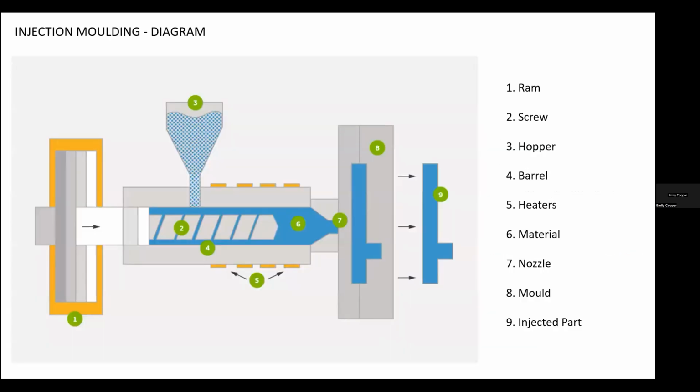This is just a quick diagram of how injection molding works. I said all those words before, which I understand a lot of you won't understand, but hopefully this will help a little bit. So the ram, which is number 1, is used to push the material forward.